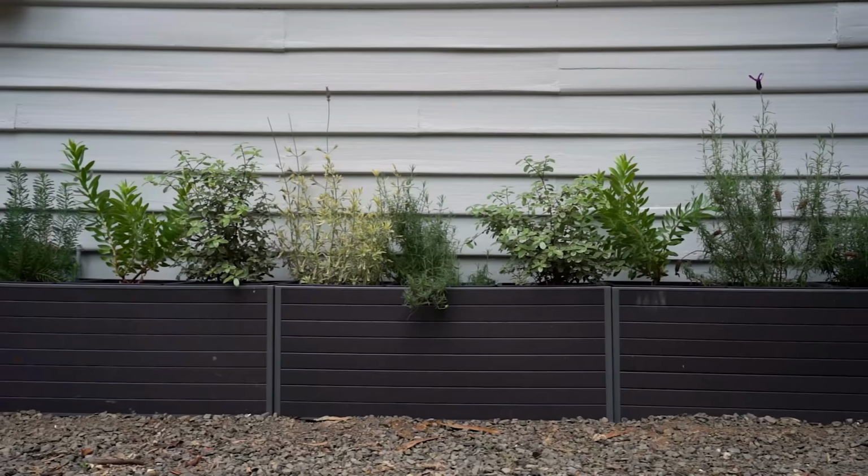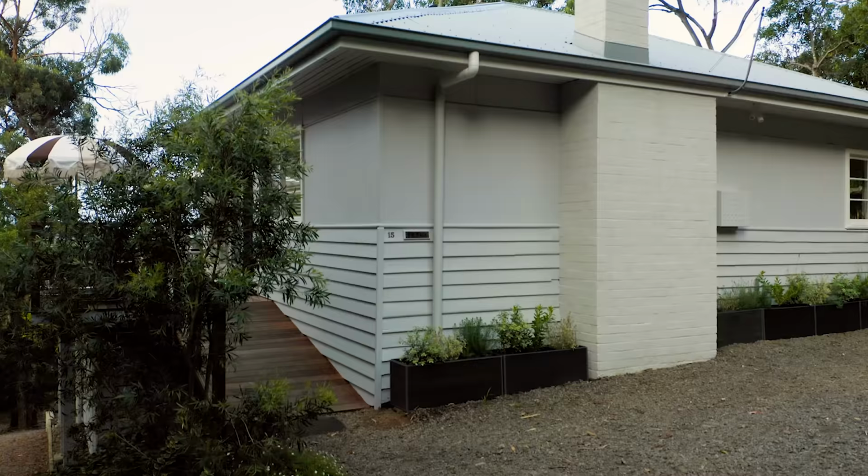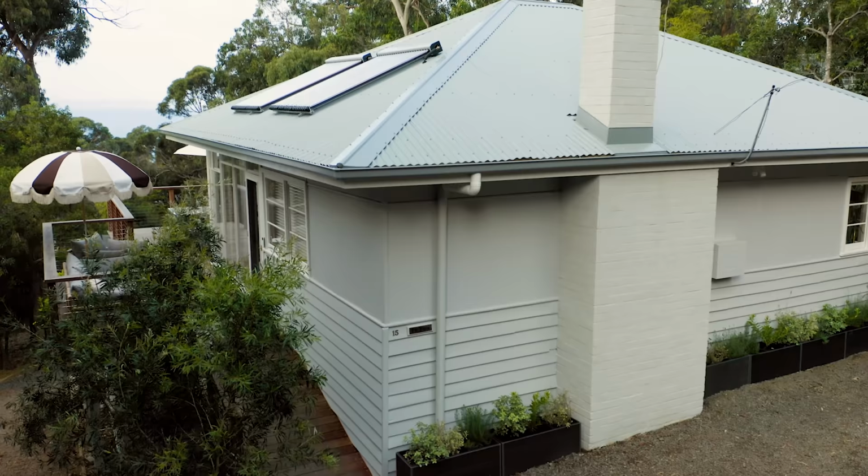I especially like that strip we added, very simple instant hedging from Bunnings. At the front, yeah. Looks good. I think it looks really good. It was a really good cost-effective way to achieve that. So I was quite impressed with that. And they've grown up really well. They are getting quite bushy.